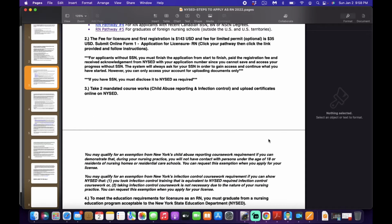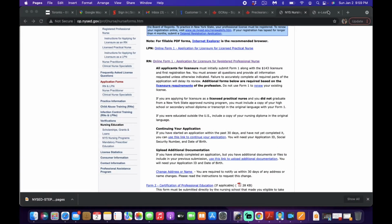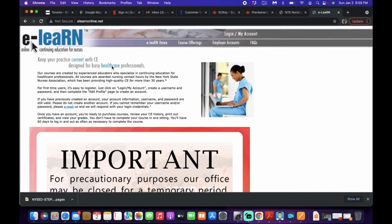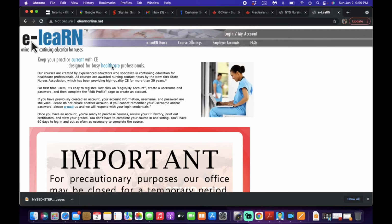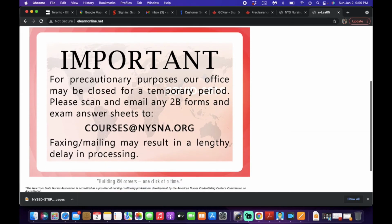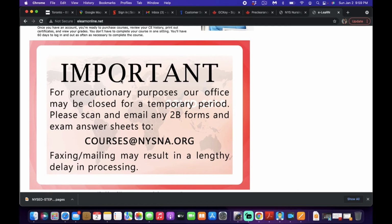Then step number 3 is you need to take 2 mandated courseworks, which is the Child Abuse Reporting and Infection Control, and upload certificates online on NYSED. So what I did in my case was I went to eLearn, elearnonline.net. It is an approved coursework from NYSED. If you don't want this, you can just Google some courses online from a different website, but I did eLearn for my courses for the mandated infection control and child abuse reporting. So it's very easy. You just have to create your account and then fill out the information, and then you just click, and then you have to pay for your courses.